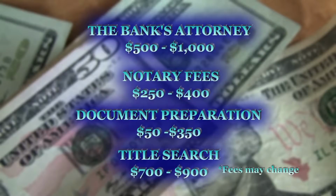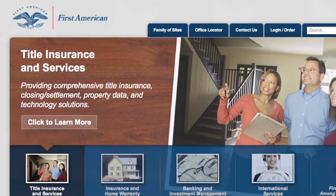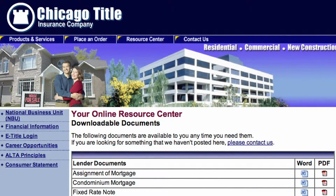You'll also pay for a title search. The title company is going to be doing a search on the property to make sure that no other entity can make a claim against that property in the future. If one does, you purchase an insurance policy at the time of closing that says that if there is an issue going forward, the insurance policy would kick in and you, the mortgage customer, would be protected.